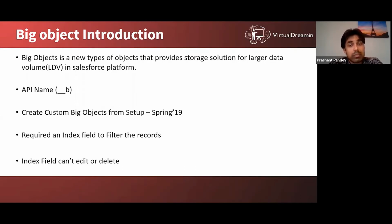In Spring '19, we are able to create the big object from the Setup menu. But earlier than that, we had to create a package. We had to create the object specifically in the package as well as the permission set in the package file, and then deploy using Workbench or whatever means you could use. Then the big object gets created in your Salesforce org. But now we can create it from Setup. I will show you that as well.